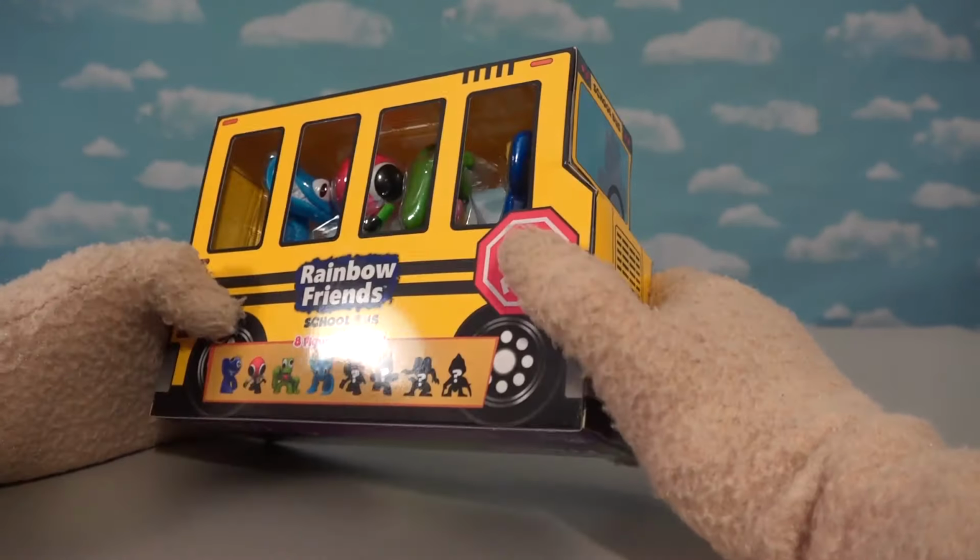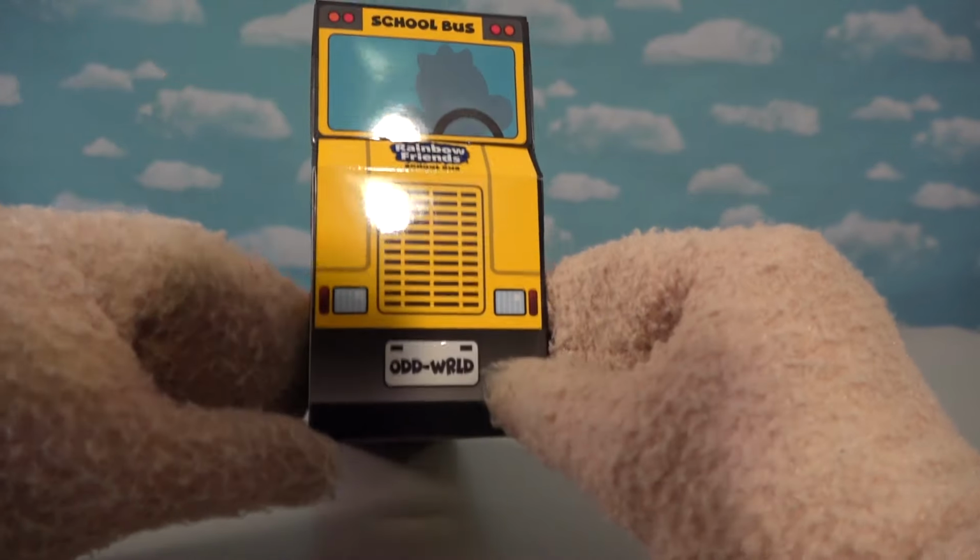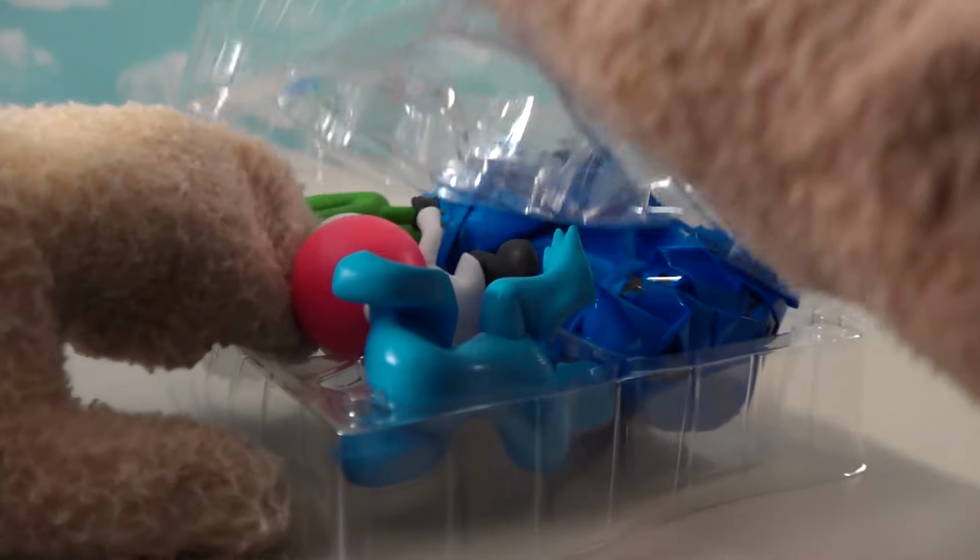So, yeah, let's get started and open up this little school bus with the Oddworld. What does that mean? I don't know. All right, let's open this up. Maybe they should call this the Ghoul Bus and put some ghoulies in there. That would have been awesome.